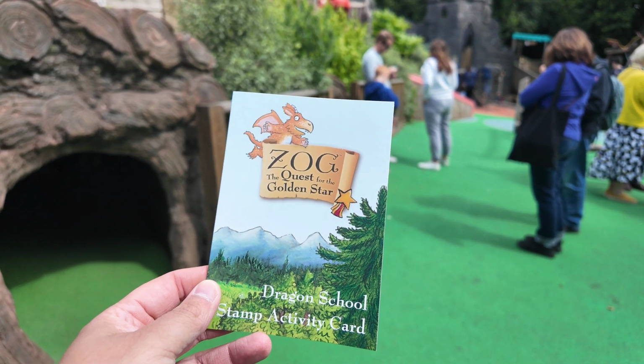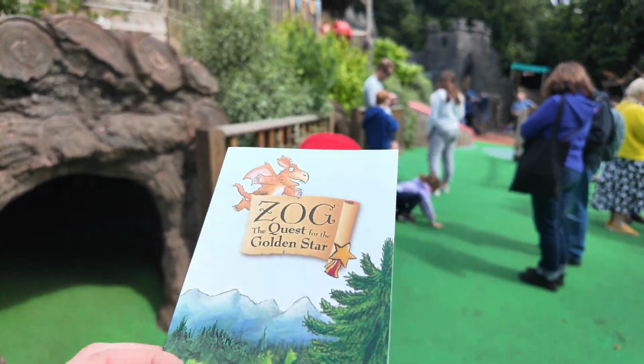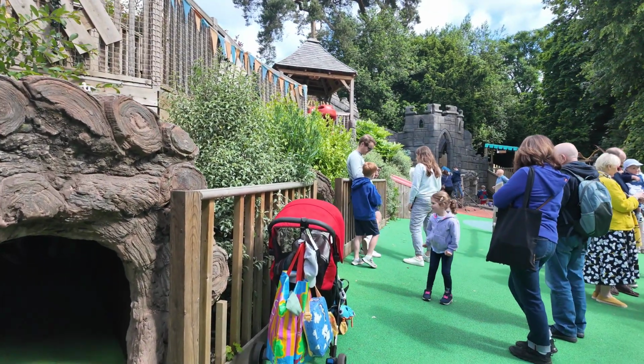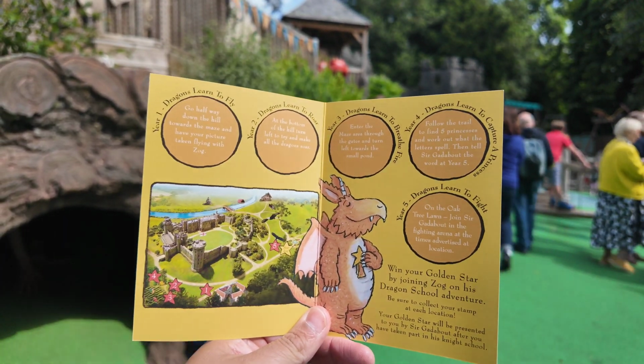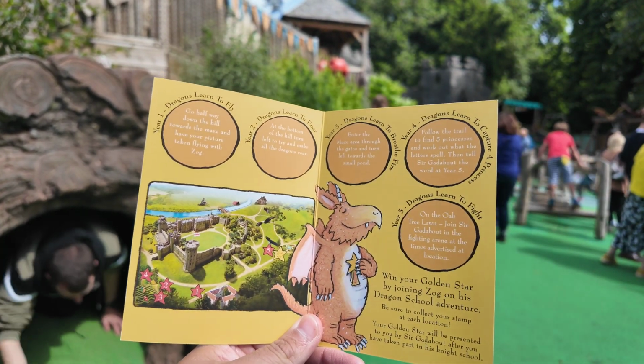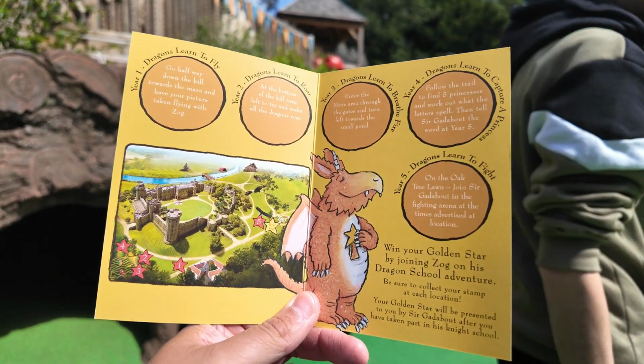You can also pick up one of these activity stamp cards as well, which is really cool. So dotted around you've got areas to pick up stamps, so it just encourages you to explore all the Zog areas around the whole of Warwick Castle. If you do that you get a golden star.